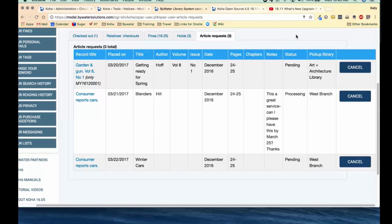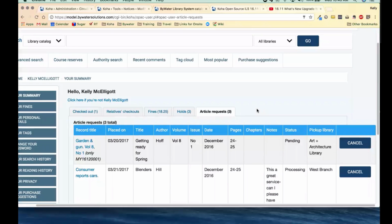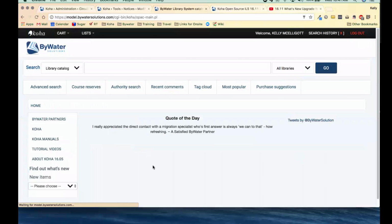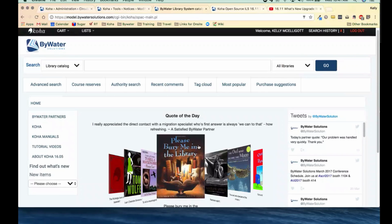So if you were going to charge somebody the fine? I believe so. Let's see. Well, I guess you could, if you were to advertise, I don't know if there is any at this point. If you were to advertise this service to your patrons, you could maybe put something in the note in the front section of your Koha. Maybe make a little quote here, like, we now allow article requests, and if there's a charge for that, maybe you could put that there.